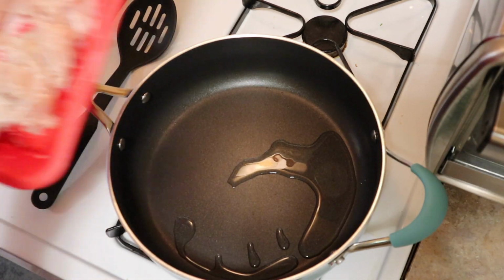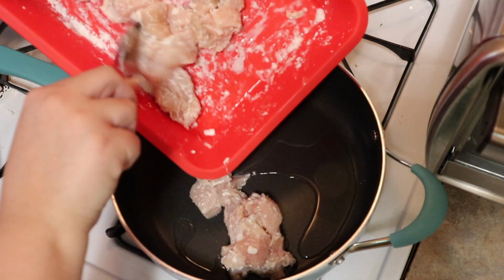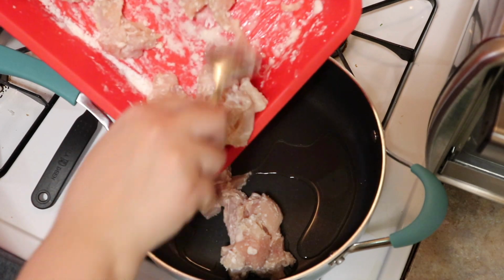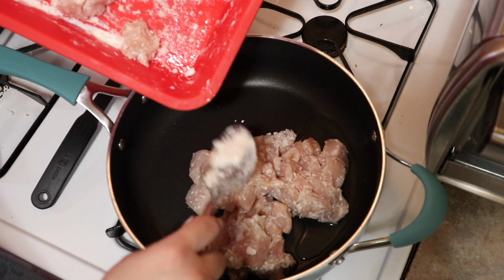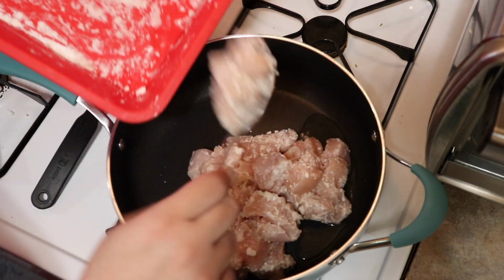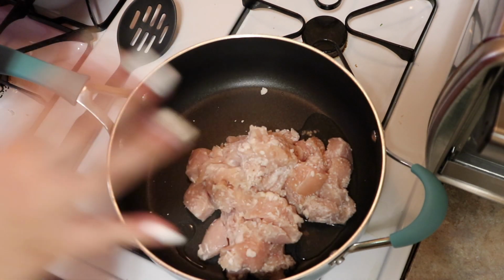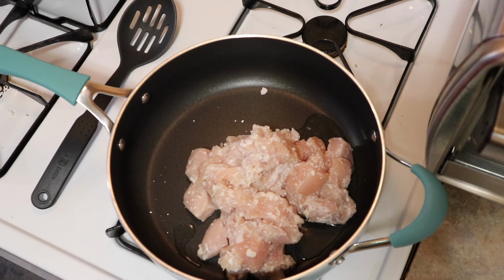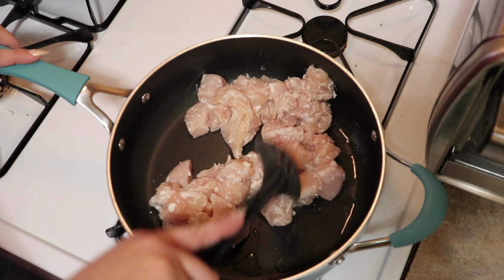Okay, so my oil is hot. I'm gonna dump that chicken in here. Now it doesn't say to season the chicken, just says to add cornstarch, so we're just following that recipe. That recipe will be linked down below. Also, they have a YouTube video of how you make it, so I'll show you too. This recipe is for the griddle, but we're doing it on the stove top.